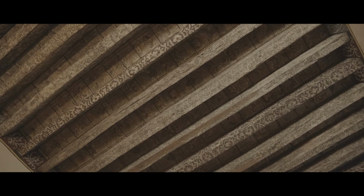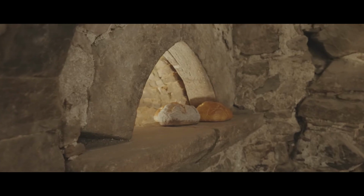We're in the room which hosted the banquet, and I'm now going to take you to an interesting room, which is our accessible toilet. And as part of the project, we discovered the fireplace that created this medieval banquet.